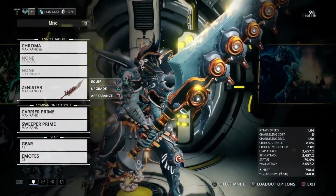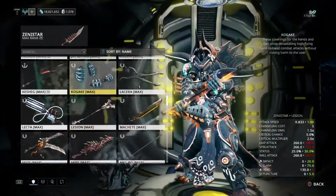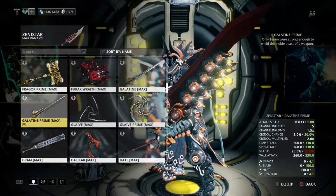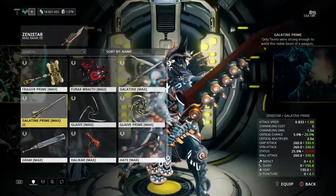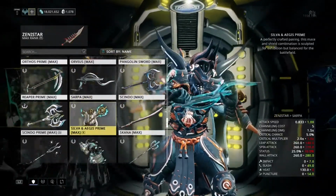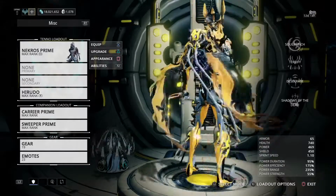In mission, that is like, look at that, and then I think I have it on my, just for comparison's sake, there it is. Just the sheer size difference. Zenistar is definitely more pleasing to the eye. Back to my Hirudo. Now, this was almost a coin toss.